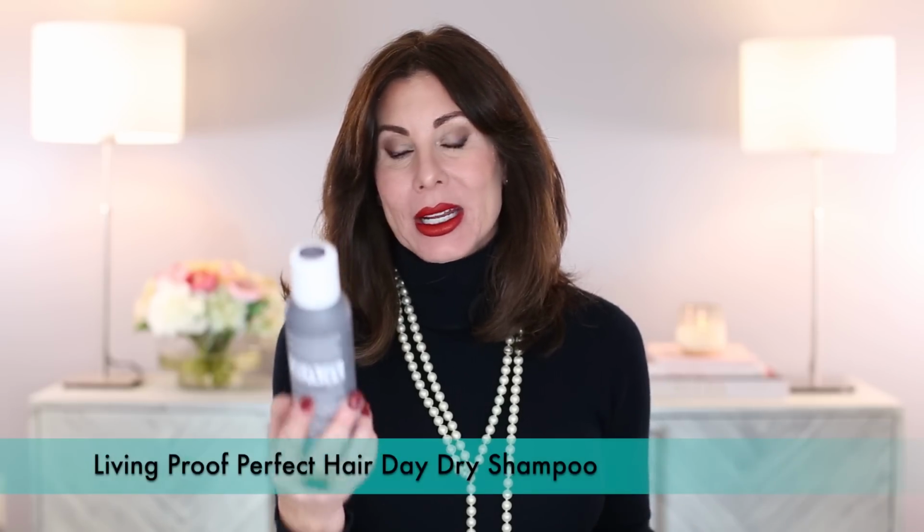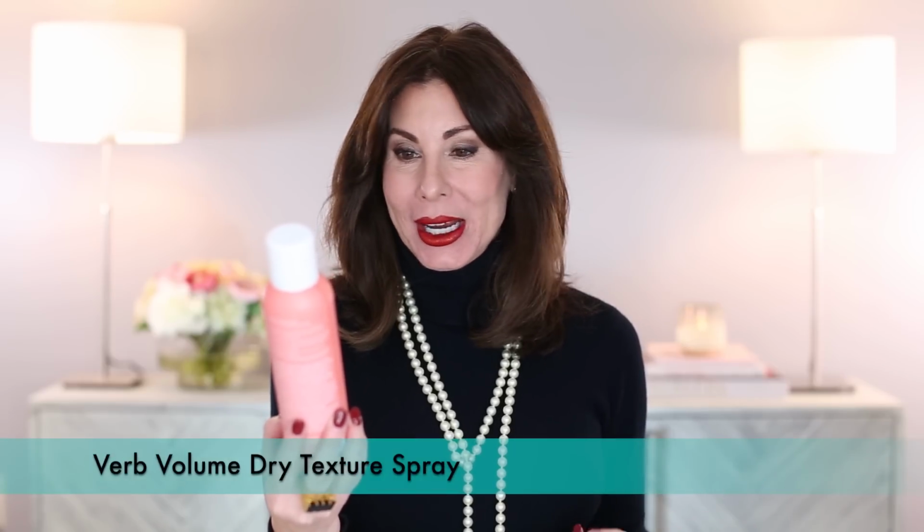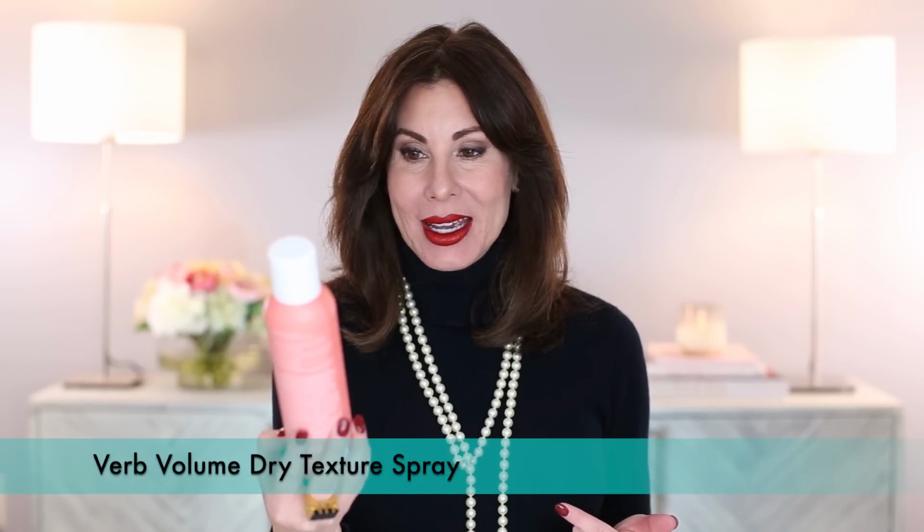A dry shampoo, the Living Proof Perfect Hair Day Dry Shampoo. Love everything Living Proof, so would recommend this one. It is wonderful. Here we have a volume dry texture spray, which I use every single day. This is the Verb, which is a wonderful texturizing spray. I also love the Living Proof that I've used for years. I will have that linked.